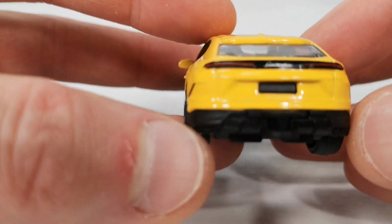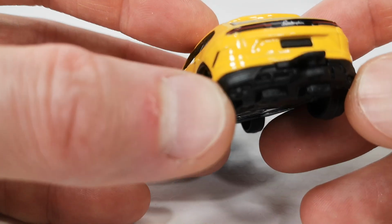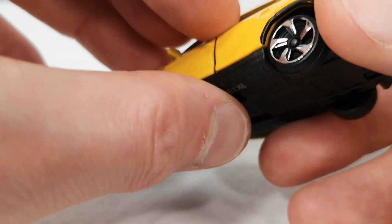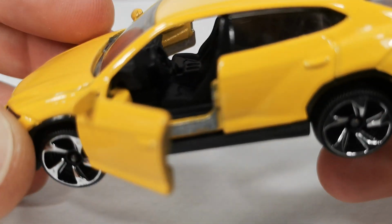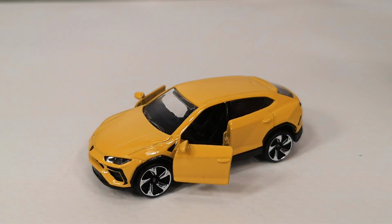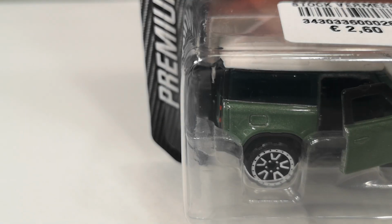Got the taillights done with the Lamborghini name in between them. That's about it tampo-wise on the rear, it seems. Trailer hitch. Again, what seems to be a correct interior. Then got a few more new ones.